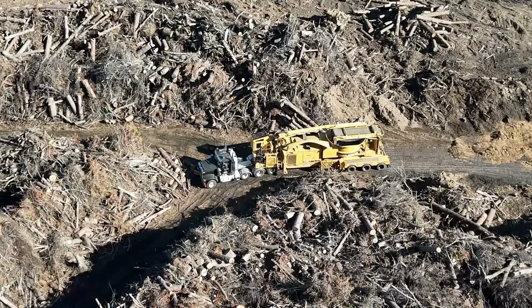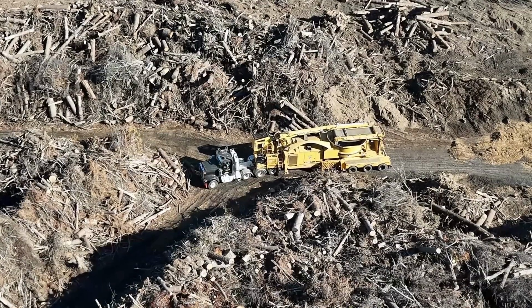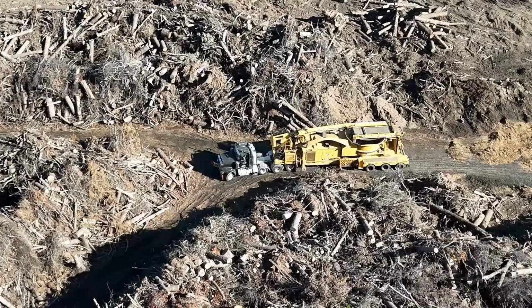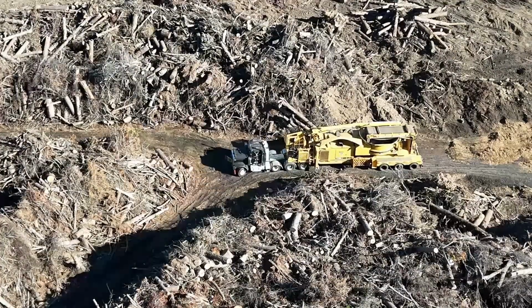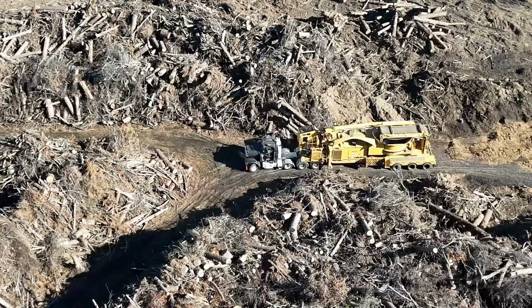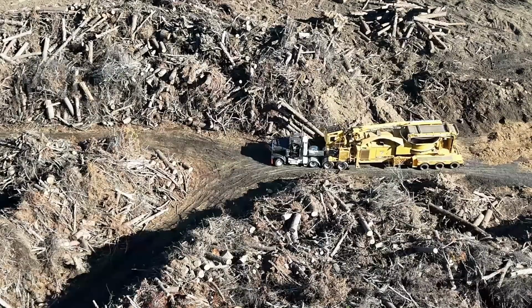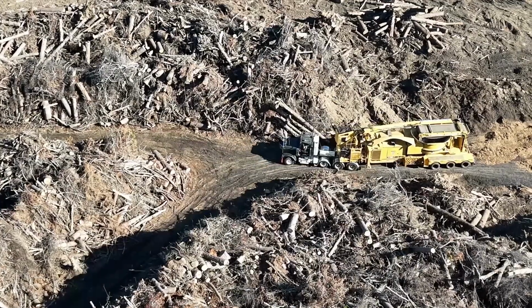And yep, if you look closely, you might be able to see in this video some of the material that was in front of your house. I'm sure you'll be able to pick out some of the stuff that was out there. It's pretty obvious, but there is a lot of material here.